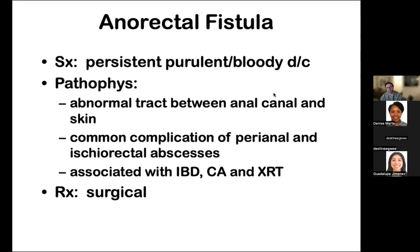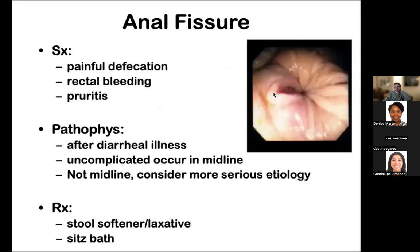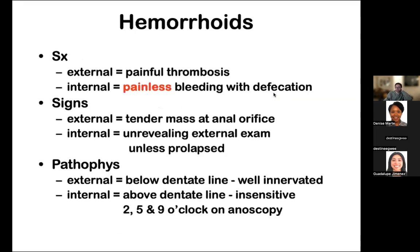You can also get an anorectal fistula. It's an abnormal tract between the anal canal and the skin, and it's a common complication of perianal or ischiorectal abscesses. Just remember that it's associated with inflammatory bowel disease, cancer, and radiation therapy as well, and you need surgery. So that's a fistula. A fissure is just some rectal bleeding. You can get some pruritus, and it can happen after a diarrheal illness. It's uncomplicated if it occurs in the midline, but if it's not midline, then you should consider other etiology, like maybe it's related to underlying Crohn's or ulcerative colitis, actually, sorry. And you just really need to do stool softeners and laxatives and sitz baths.